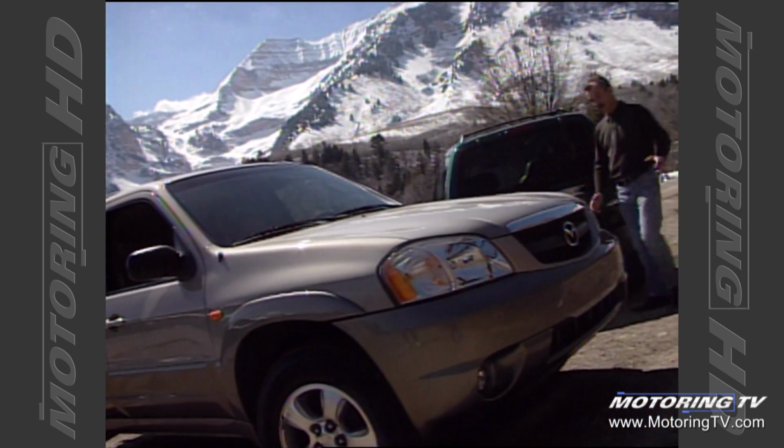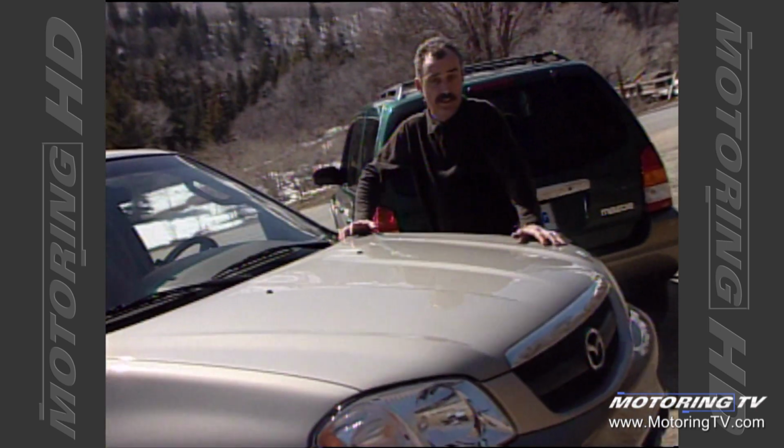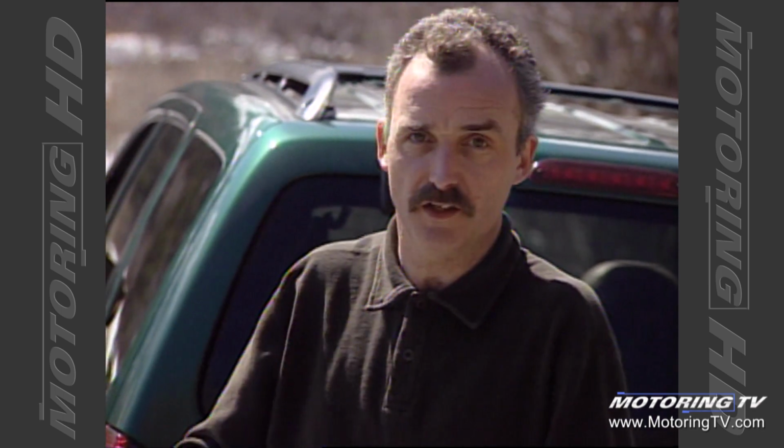We're in Sundance, Utah to test the Mazda Tribute, their first sport utility vehicle for Canada. Now, this vehicle was developed as a parallel project with the Ford Escape, and as such, they share practically all of the main components: steering, brakes, suspension, chassis, you name it. But there are some differences: the look and a few details.